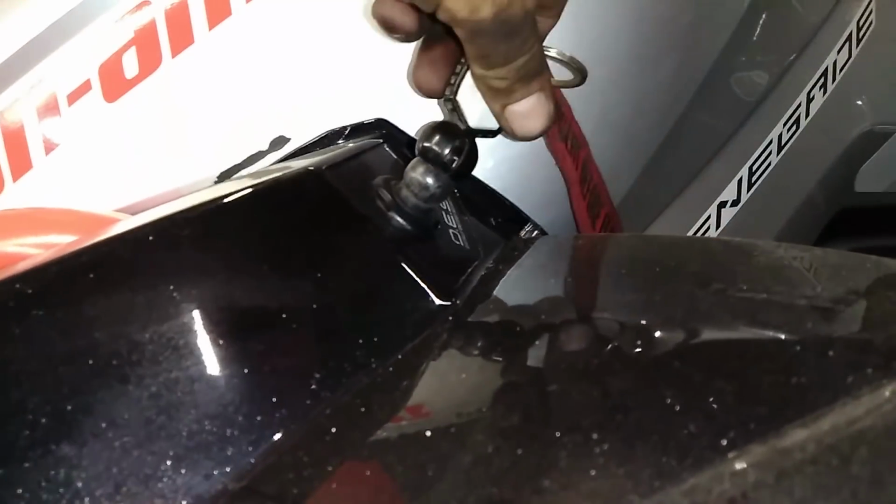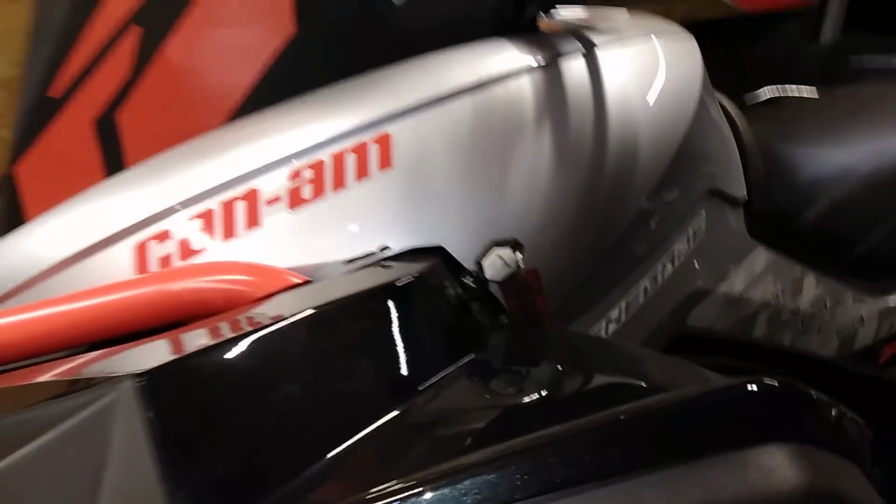It also has this goofy keyless fob thing to start it. It doesn't have a real key. It just snaps on there. They call it a digitally encoded security system on an ATV. I guess these things are worth a lot of money.